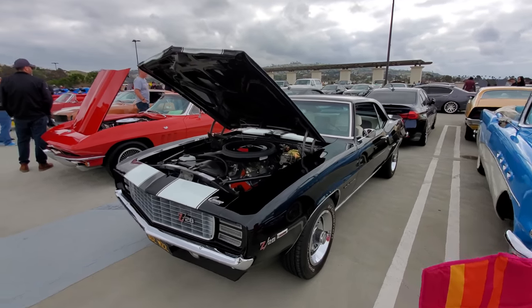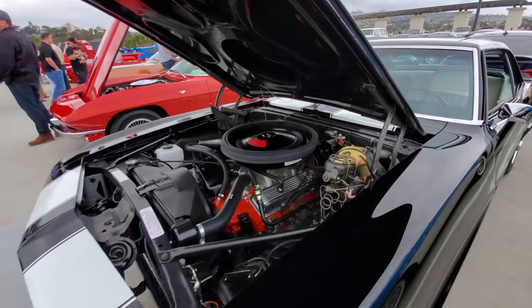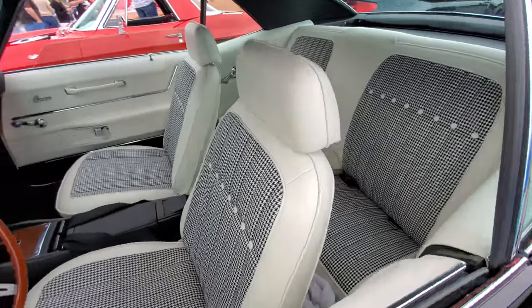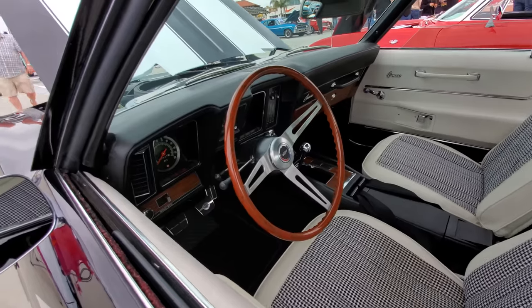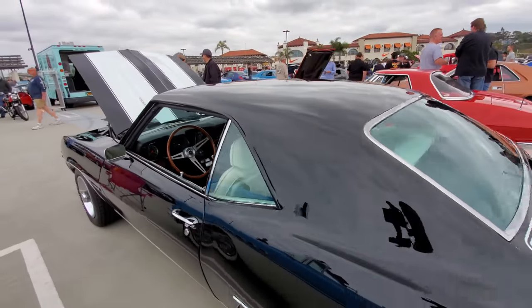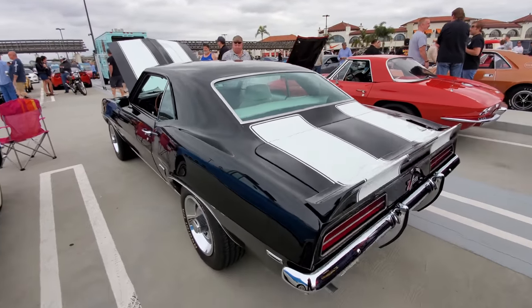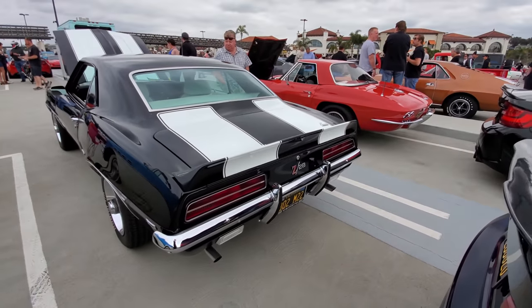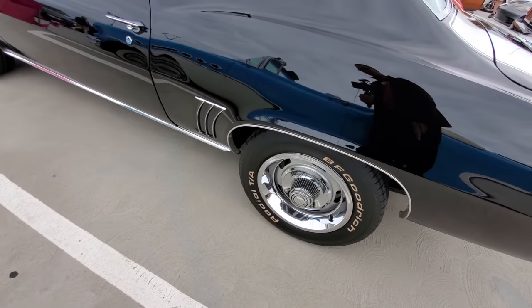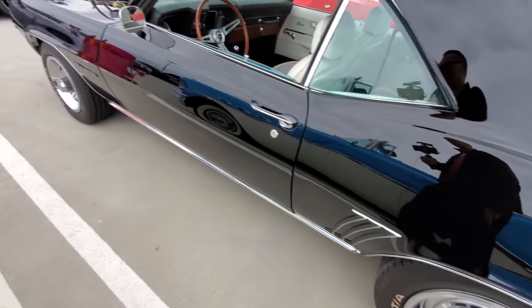This is a beautifully restored Z28 Camaro. Wow, look at that. Totally brought back to the factory specs. Yeah, the owner spent a pretty penny on this, right down to the original tires that he used and the wheels.